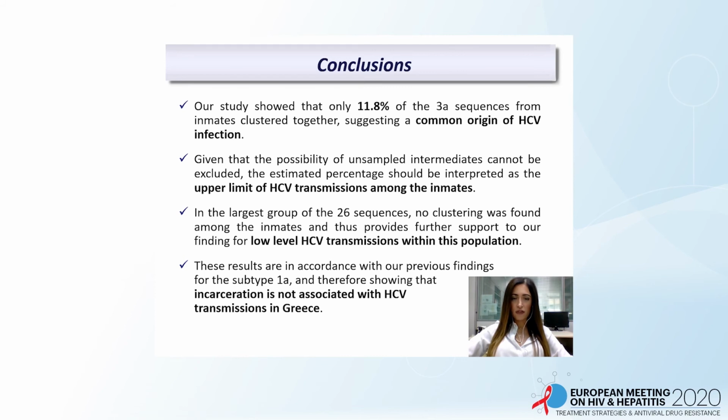In addition, even in the largest group of the 26 sequences, no clustering was found among the inmates, which provides further support to our findings for low-level HCV transmissions within this population. Finally, these results are in accordance with our previous findings for the subtype 1a. Taking all of this into account, we may conclude that incarceration is not associated with HCV transmissions in Greece.